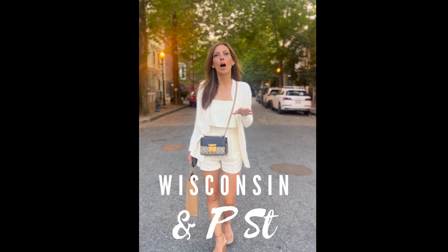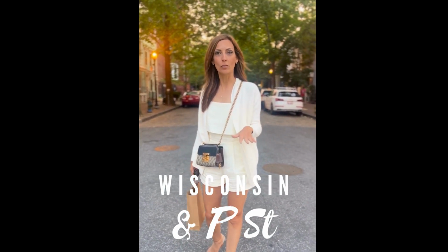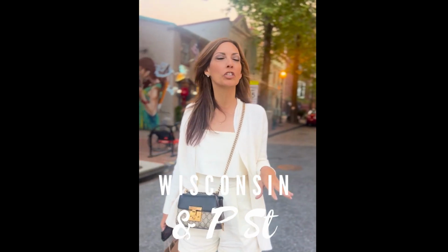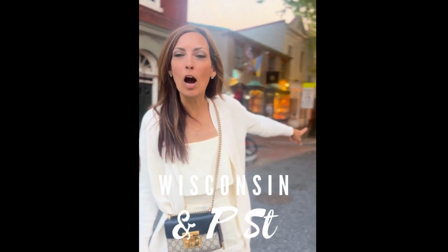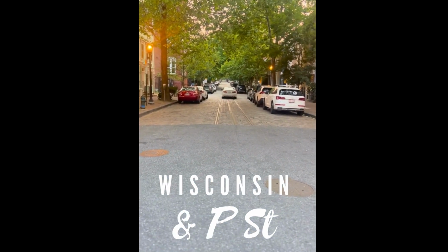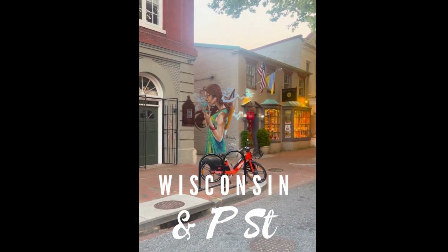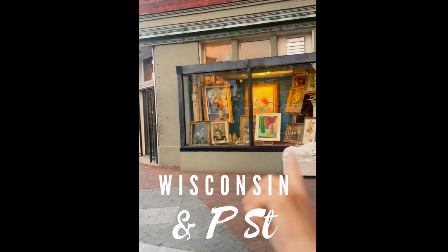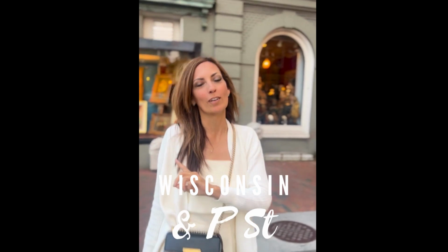The corner of Wisconsin and P Street. This is one of the most photographed streets in Georgetown. Take a look at these cobblestone streets. This adorable mural over here, and then this antique store, which has been here forever.